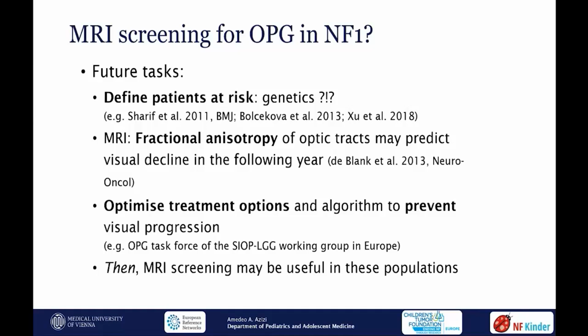So what are the future tasks when looking at screening for OPG in NF1? To define patients at risk. Maybe genetics might help. We are not there yet.